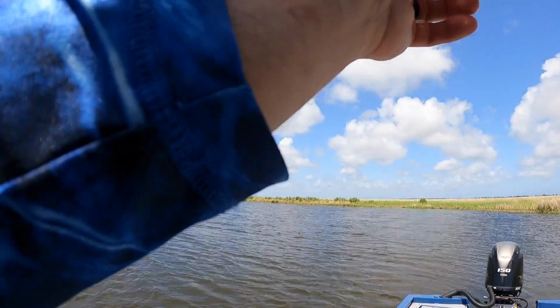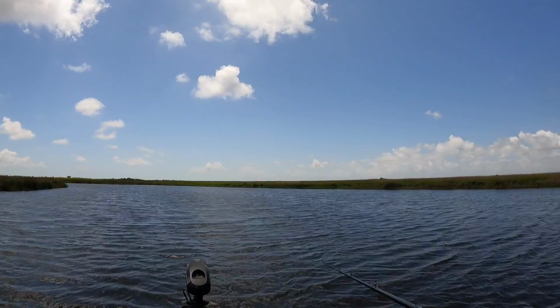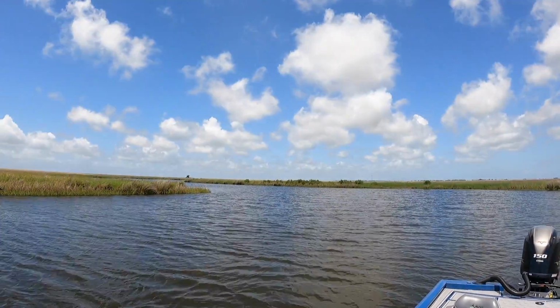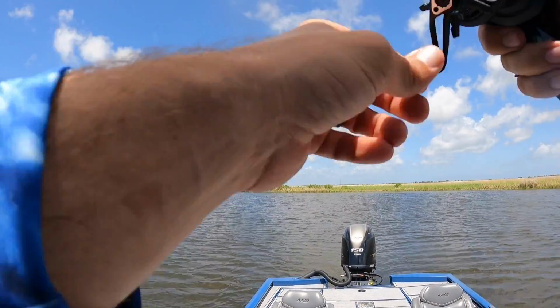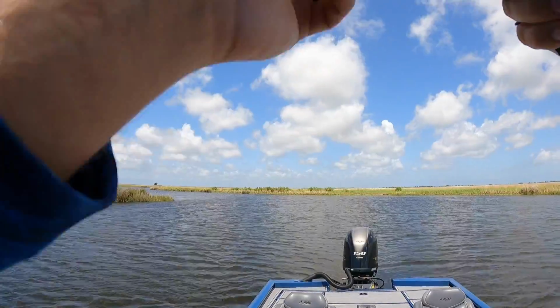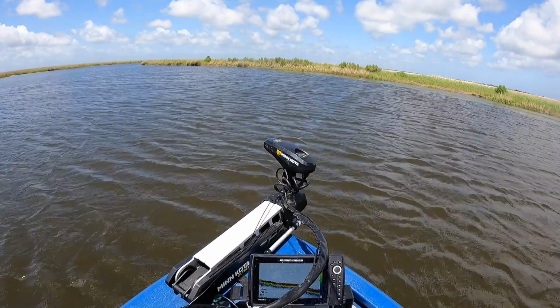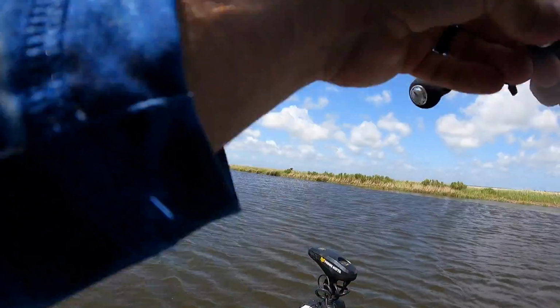Just so hard with that wind. All right, I gotta move. I gotta adjust. Too big a belly in my line. All right, let's see if that makes a difference. So many times you move the boat and you can't get on those fish again. I just absolutely love this style of fishing. Just love it. All right, now that I'm here in this bend, it's 12.2 feet, 12.4, 12.5.